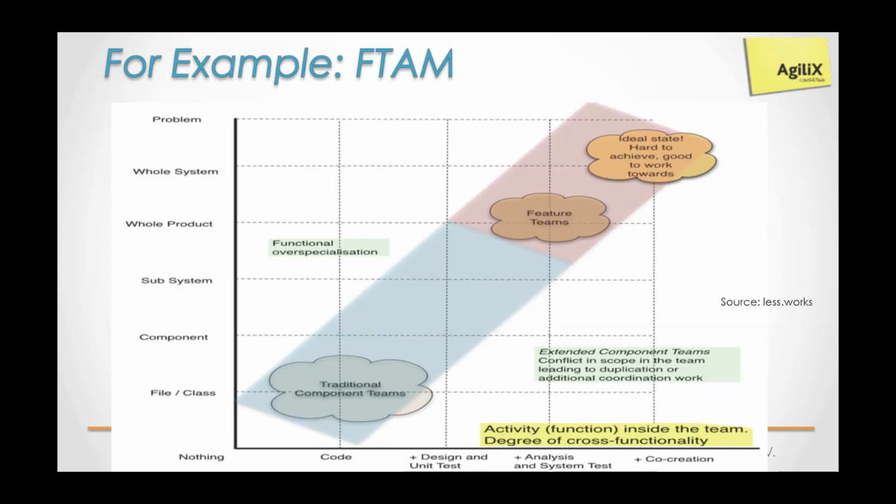You increase your learning because you work across a bigger chunk of the feature, therefore it's closer to an end user piece of functionality. So that's how you increase your learning. You increase your learning also around what to do, how to test, how to produce it into working software.